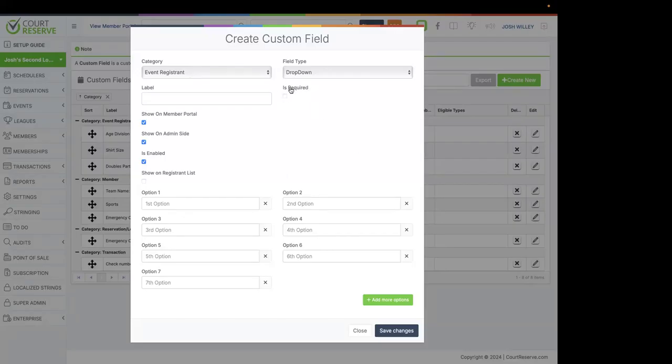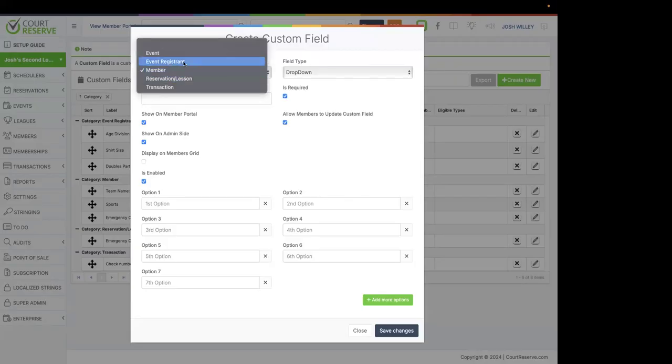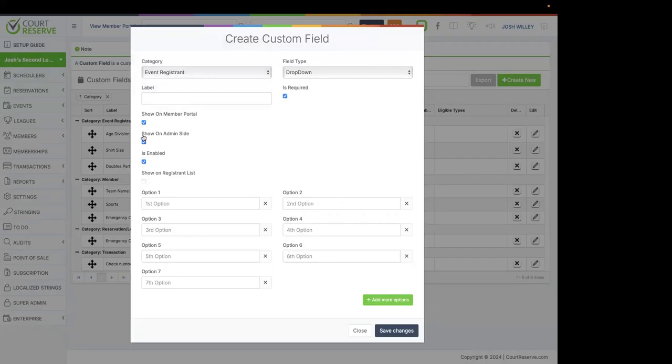From there, we can choose if that custom field will be required. We can choose if it's going to show on the member portal, so if this is something that members should see on their end. We can choose if this shows on the admin side. So this is going to be something that's visible when maybe an admin is creating a member's account, or when they are registering a member from the admin side, are they going to see this custom field? We can choose if it's going to be enabled, which is basically just saying, should this custom field be visible?